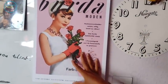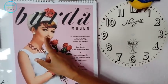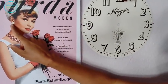And this is my birthday July month. How gorgeous is that with the roses on the calendar? And I loved the look of these earrings so much.